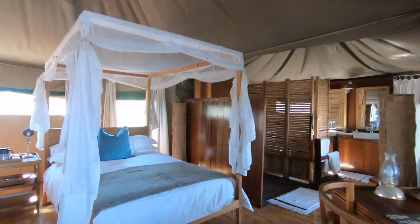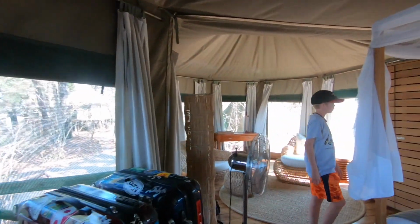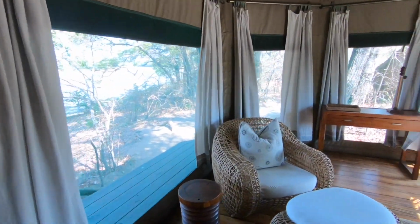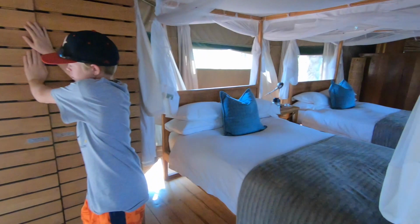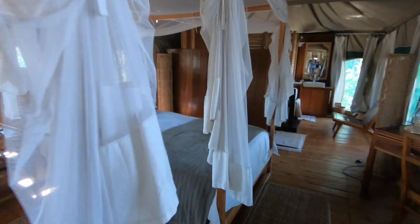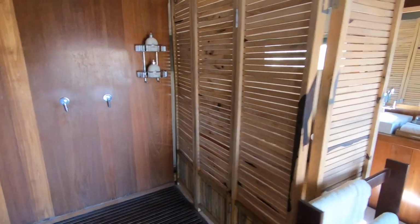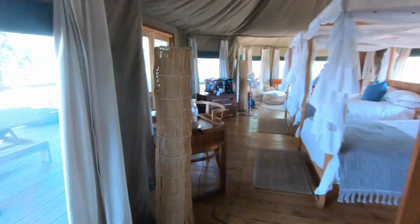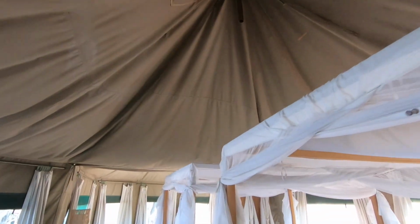Whoa, it's huge. Welcome once more to your tent. So here is our chalet in, what's this place called? Chattanooga. Beds. This place is huge. Shower. Bathroom. And then we have an outside view. Very pretty. So that's that. It's like a big giant tent.